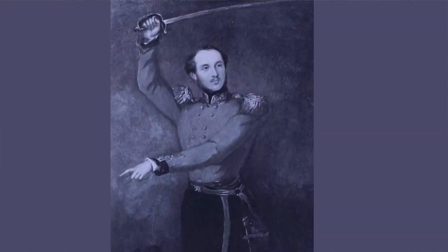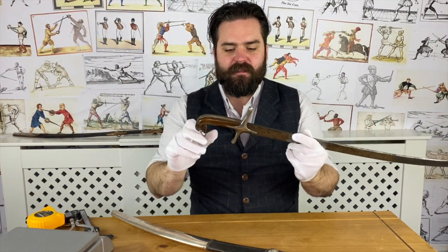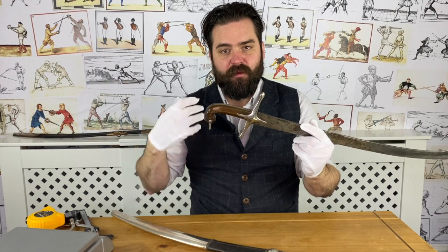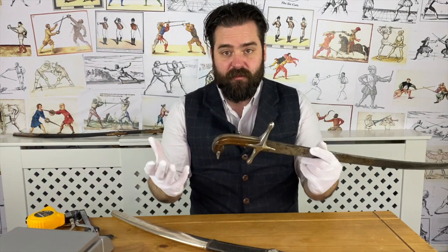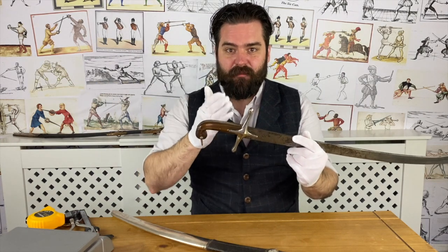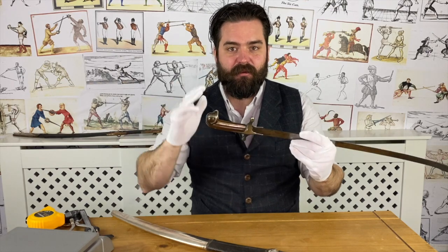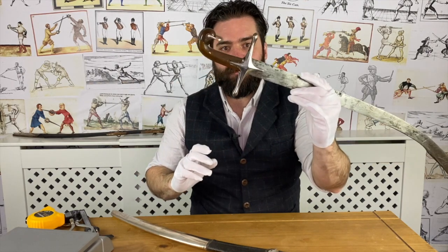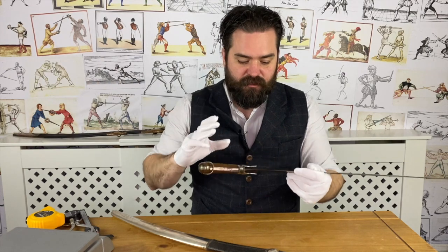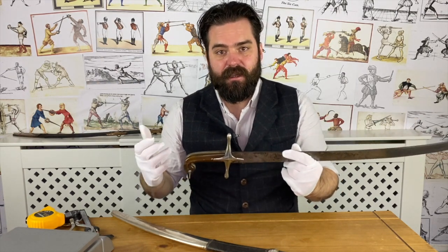So what we have here is, as I've said, a truly magnificent Mamluk sword. You will find kilij in museums, and in personal collections, and you'll be able to find them at auction. But it's very rare to be able to say that it's definitely a Mamluk sword, which is really quite fascinating, particularly when Mamluk swords had such an influence on the British Army of the time. And then it's super rare to have one with such a fantastic history and provenance.